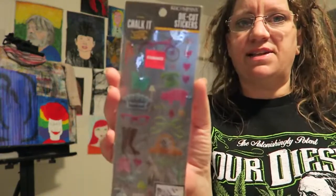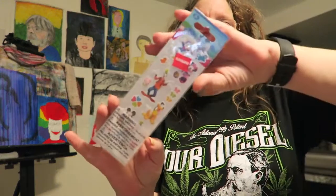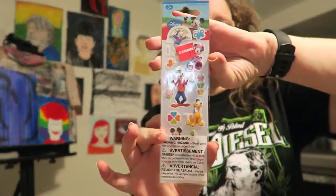And it just has different household items and some kitty cats and a pig and a bird and, you know, just various random stickers. And then this one was cute, just has some Disney characters, and this one was on clearance for 97 cents. I thought the Disney characters are super, super cute.